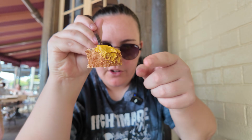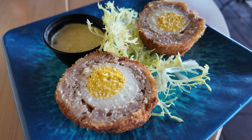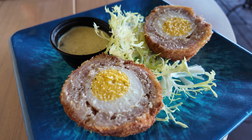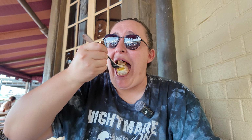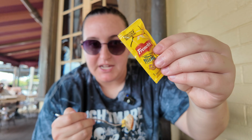It is nice and fried. I do like the crunchy on the outside, but you definitely need the mustard for this dish. Like, without the mustard, this would not be great. So if you're ordering this, definitely make sure to either use the mustard sauce that they give you or the little French's packets. It's the savior right here.